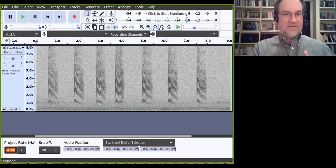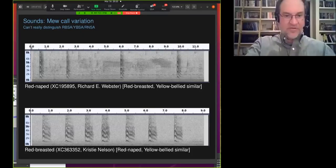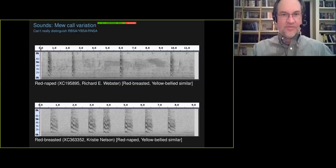Okay, so that last one was a red-breasted sapsucker, but again, the two aren't really distinguishable by that mew call. But it's a good call to know, so that you can know that you're actually hearing a sapsucker.